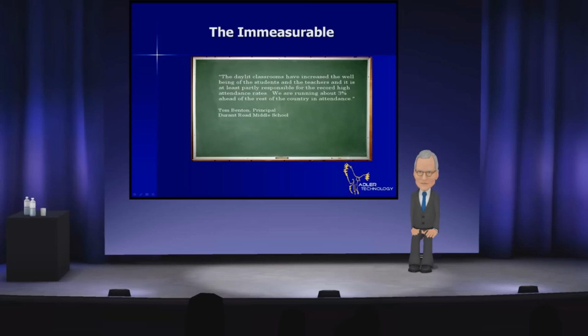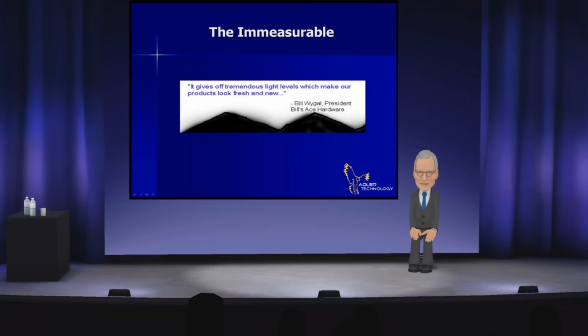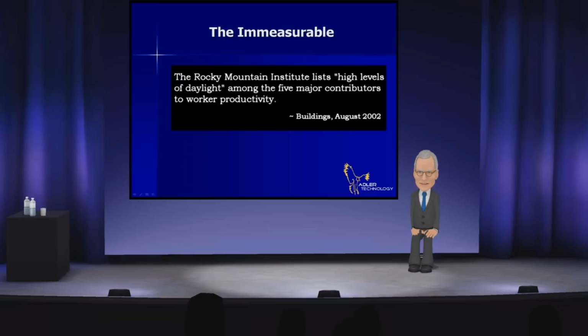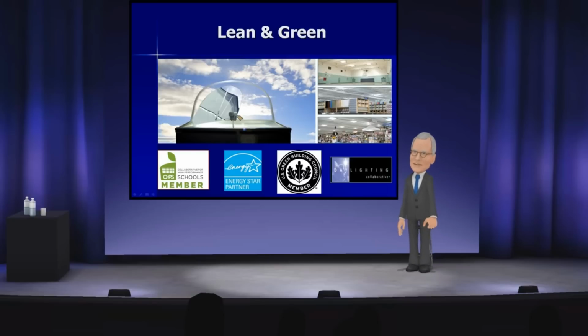But what about the benefits we can't put on paper? Take a look at the immeasurable. Advanced daylighting can lead to increased student attendance and better test scores, increase employee productivity and morale, decrease workplace absenteeism and workmen's comp claims. A retail store may see an increase in sales. Not only do the studies show this, but the results are in. And these smart skylights are green.